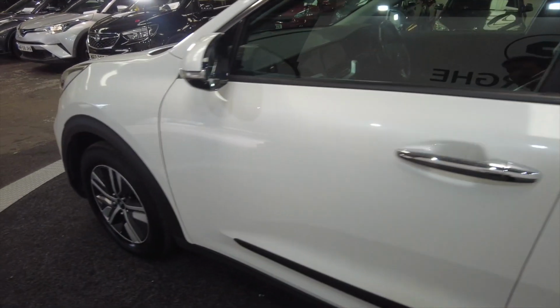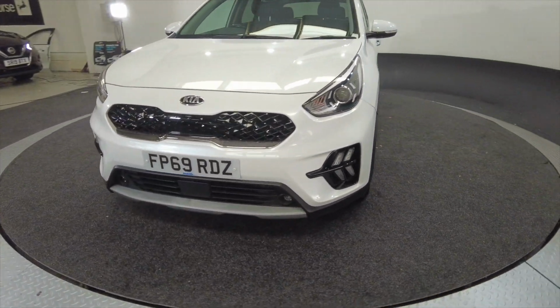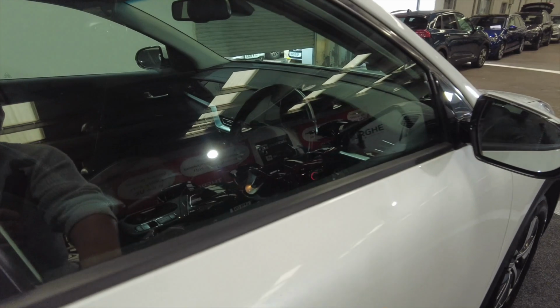Come a very long way, the Kias have. Much, much better cars than they used to be. Really nice build quality now. They drive really nicely as well. You've got LED daytime running lights. You've got indicators on the wing mirrors there.